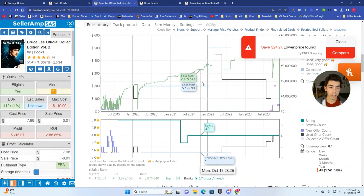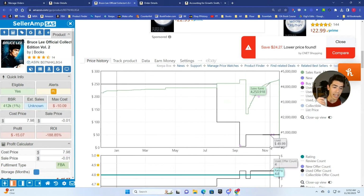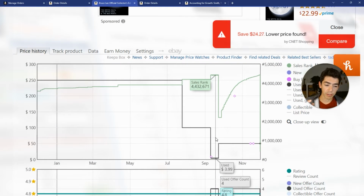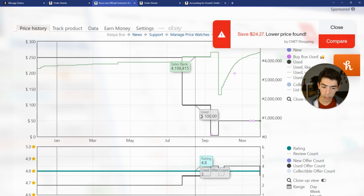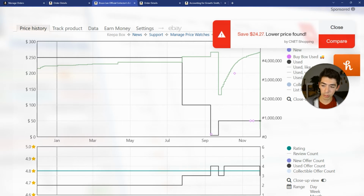It sold for $49.99. And this is a book that in the last year has actually only had one sales rank drop, and that was from me when I bought the book. You can see that basically this book was listed at $250. It dropped down to $100, and then it dropped down to $7.98. That's when I picked up a copy here.